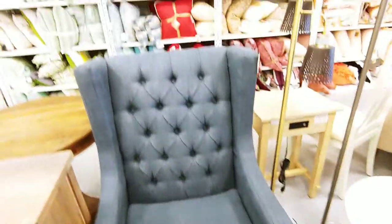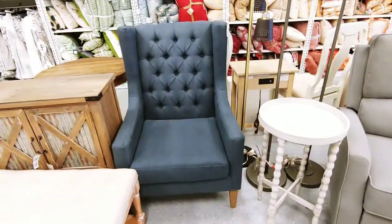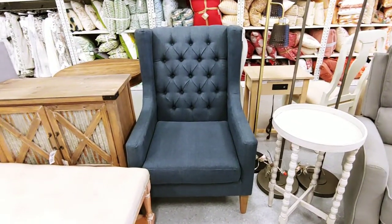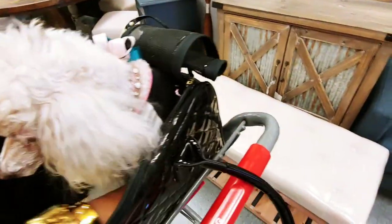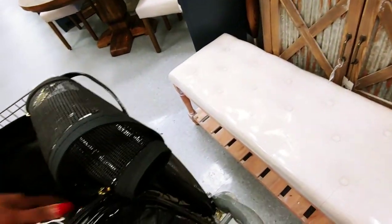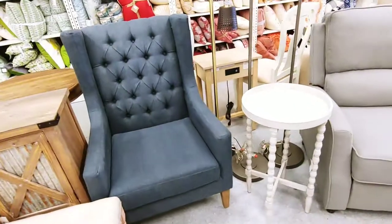This is like another bluish gray piece. Hey, Coco. Hey, wake up. Stretch. There you go. Look around.